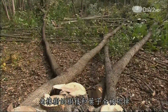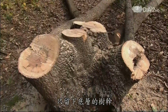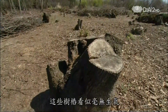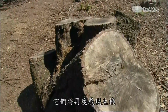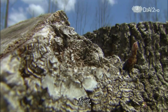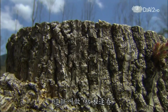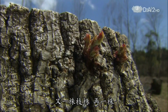An old oak tree is felled without leaving any branches or leaves. Only the bottom of the trunk is left. These stumps may look lifeless, but changes will come. When spring arrives, the stump gives the first indication that it's still alive. Here it is. A tiny shoot sprouts straight out of the stump. It's called hikobai, which means grandchild sprout. Here's another one, and one more.